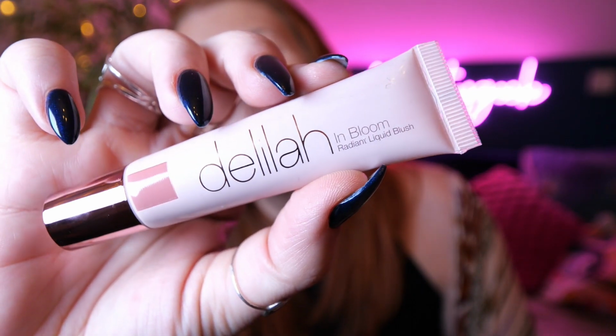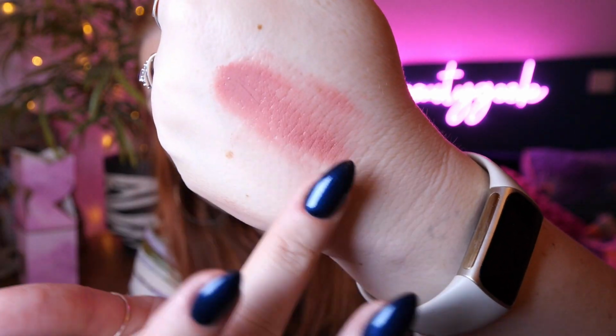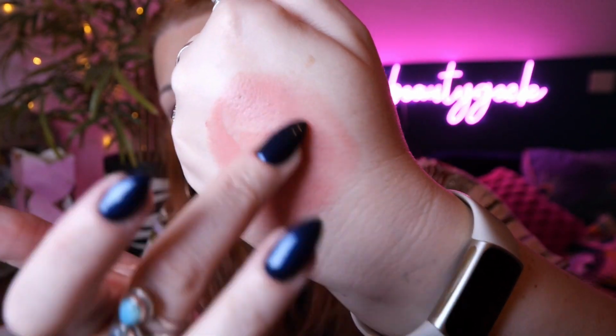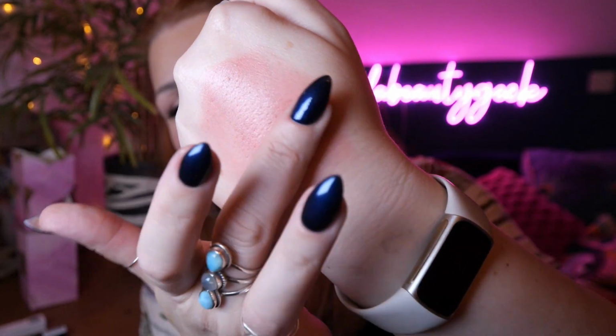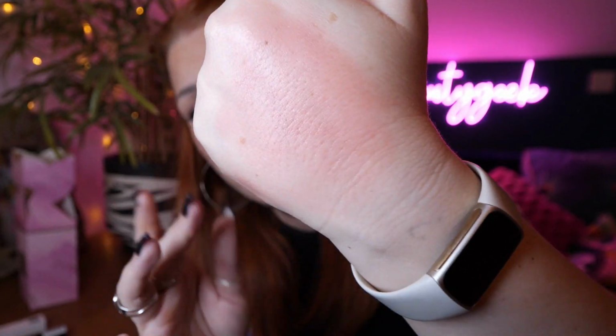Then we got Delilah. This is an In Bloom Radiant Liquid Blush in shade Peony. That is really pretty. I love that, like a rosy colour. A rosy pink. Yeah, that is definitely a colour I'd wear. And it feels nice as well on the skin. Yeah, I like that. Liquid blush there from Delilah.